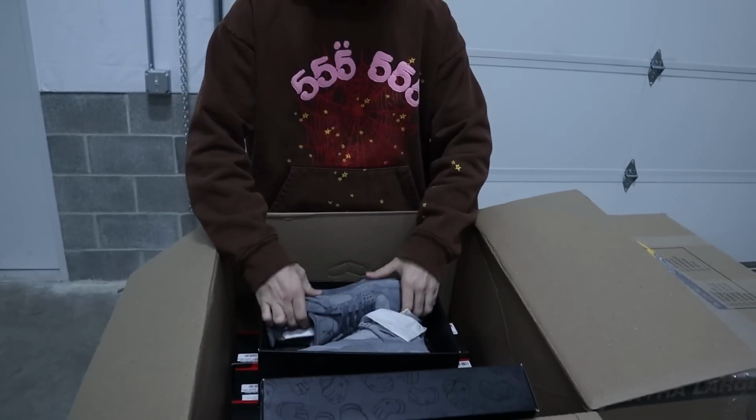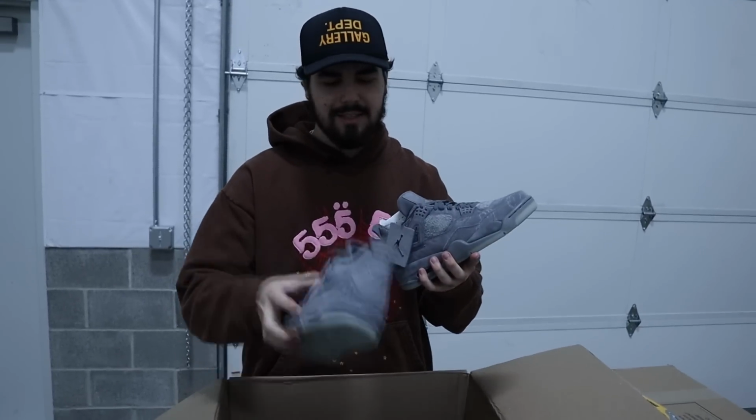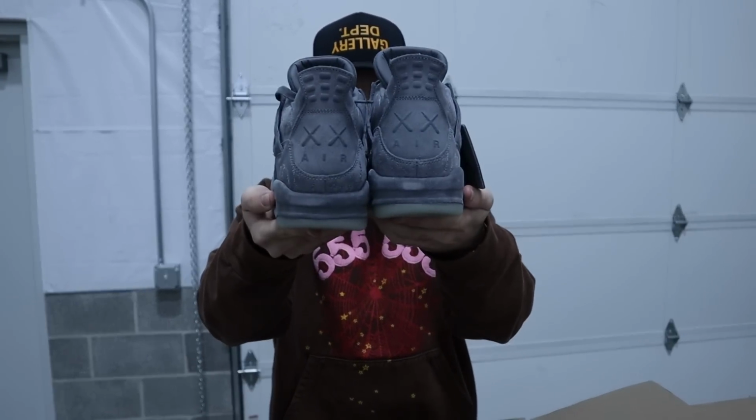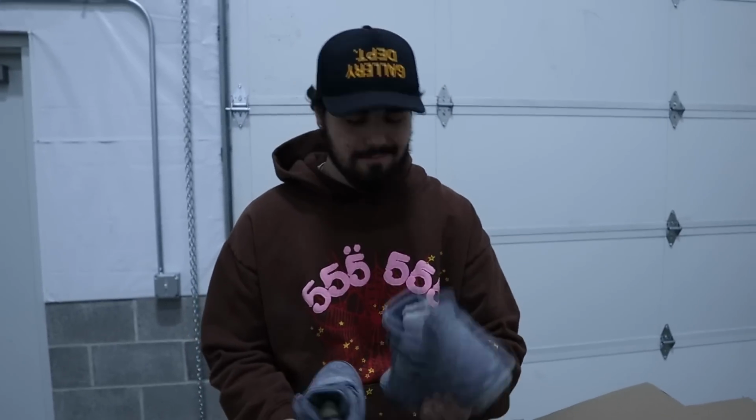The best Cause 4. We have gray Cause 4. These are running like 3,200 now. One of my favorite Jordan 4s. These are fire. 3,200. Okay, now in the box we have 8 pairs of Jordan 1 highs.